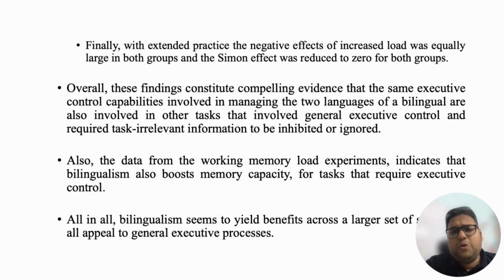Finally, it was also shown that with extended practice, the negative effects of increased working memory load were equally large in both groups, and the Simon effect was reduced to zero with increased practice in both groups. So it basically tells us that practice can be one of the factors between bilinguals and monolinguals. But if you give equal practice to both, then obviously bilinguals are performing slightly better.